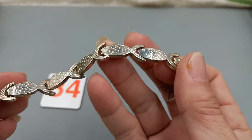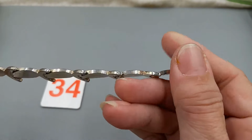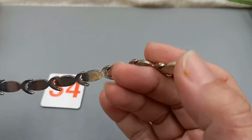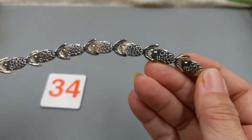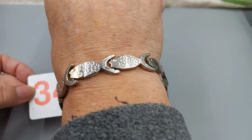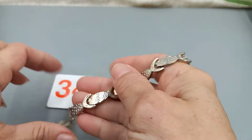Number 34, now this is marked sterling silver. It is not sterling silver. I tested it 100 times. I've had this in my collection for a while. It is not sterling, but it is a gorgeous, gorgeous bracelet. Looks like sterling. It is number 34. This one is $7.